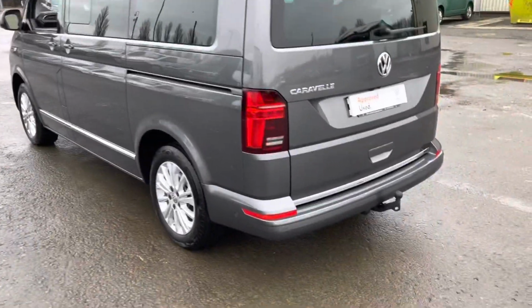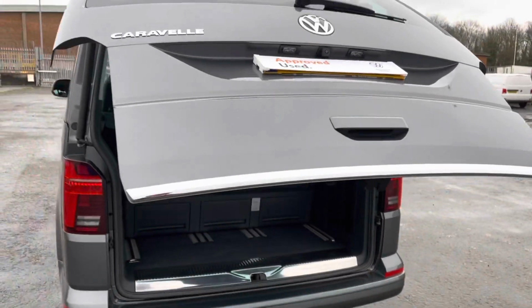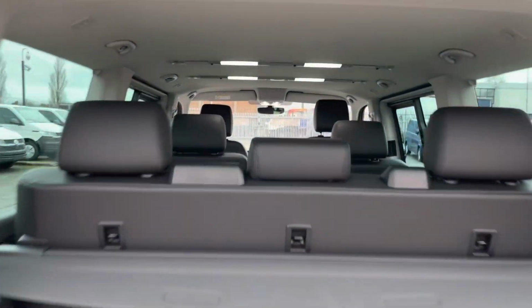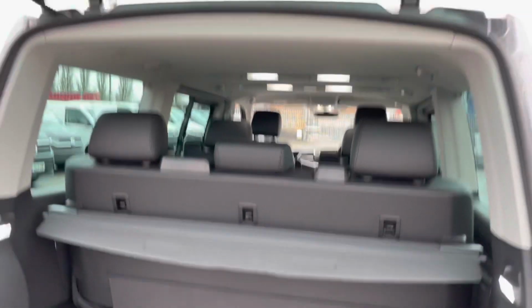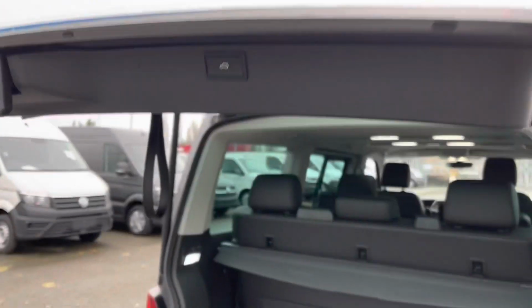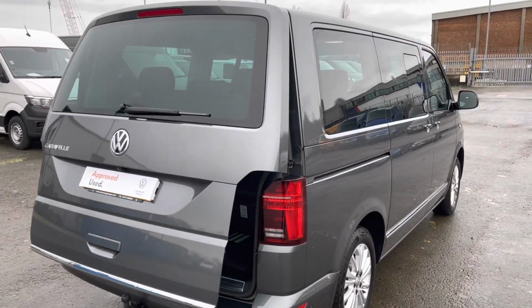So heading round to the back now, you can see you've got a tow bar and you've got your rear parking sensors, as well as your rear view camera just above the number plate. To open the tailgate, just pull the latch. As you can see, it will open just like that. So you get a view of the back of all the seats. So you've got the table in the middle of the second row and then the other seats all around it. To close the tailgate, just press the button here and it will make its way down. As you can see, this vehicle's finished in Indium grey metallic paint.